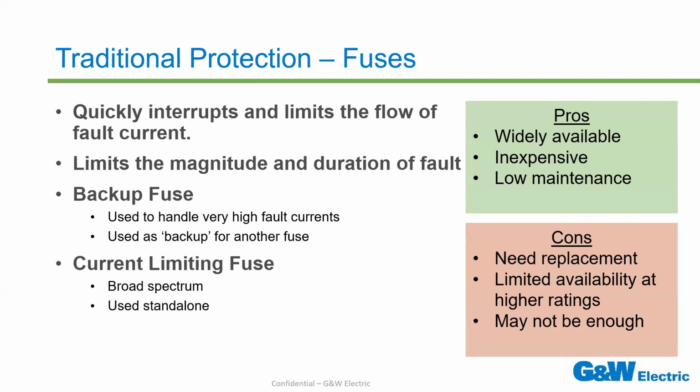So now I'll start talking about the traditional protection, and then Andrew will go into the more current protection schemes. Some of the traditional ones are fuses, which I'll give you some pros and cons. It quickly interrupts and limits the flow of current, right? We all know them. They limit both magnitude and the duration of the fault.